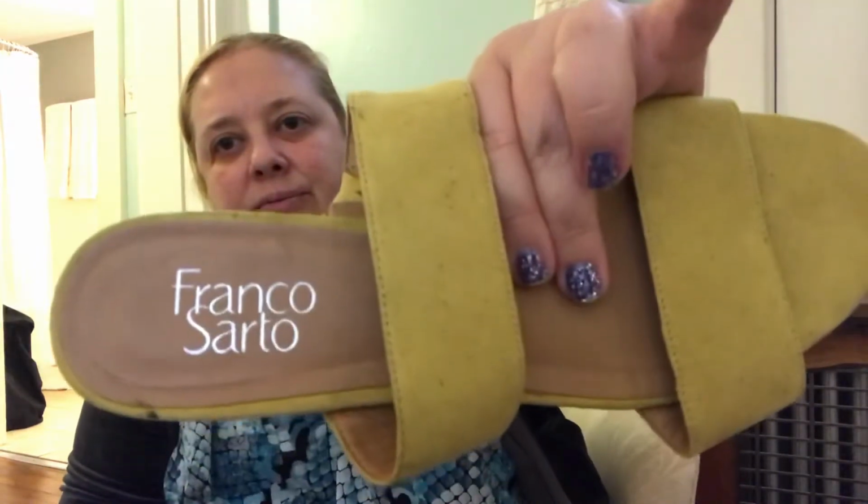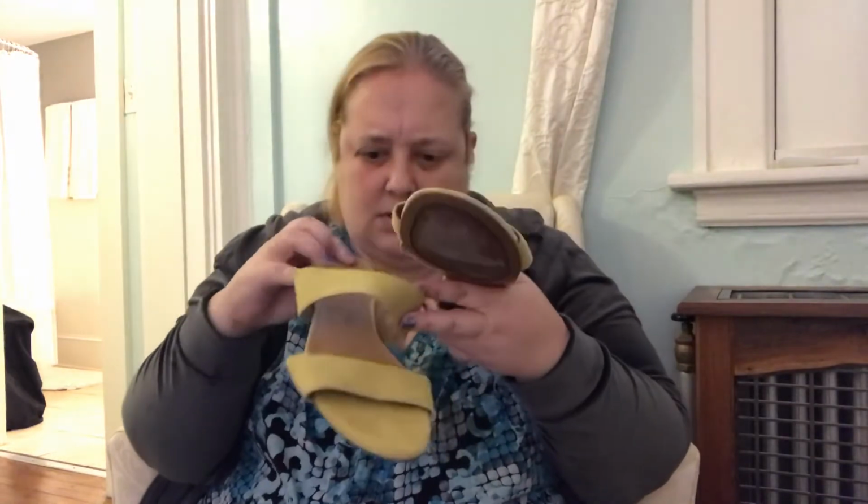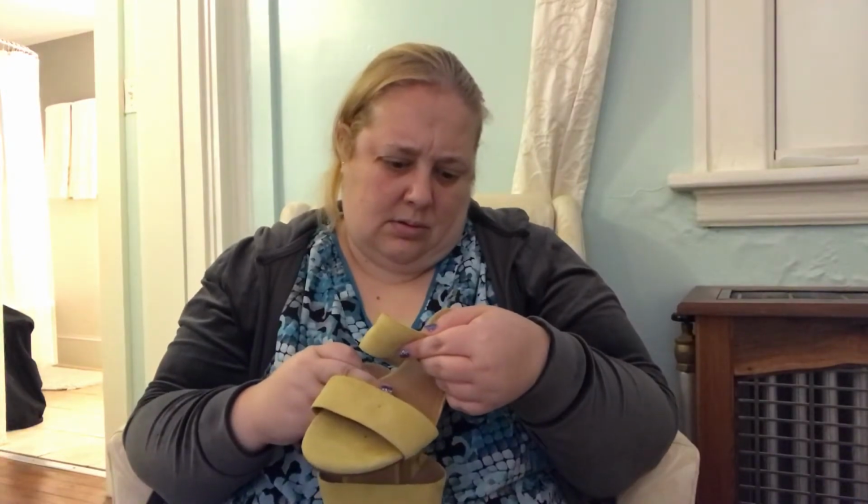And I found that they need a little bit of cleaning. Even though they are, I think, pretty much brand new because I saw the sticker on them. They're Franco Sarto. And they're like a mustardy, kind of bright mustard maybe. Just a tiny heeled sandal. They feel like suede. But yeah, let's see. It just says fabric upper. So it feels suede-y though. Anyway, I got those.